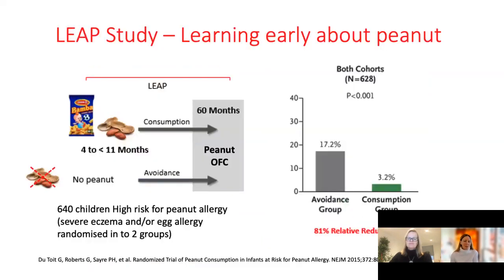This is the study design for the LEAP study. So you can see here that children were recruited from 4 to 11 months of age, and they were either asked to avoid eating peanuts until they were 5 years of age, which was very much similar to the advice at the time, which was that children with a parental atopy avoided peanut for the first 3 years of life. So that was the control arm.